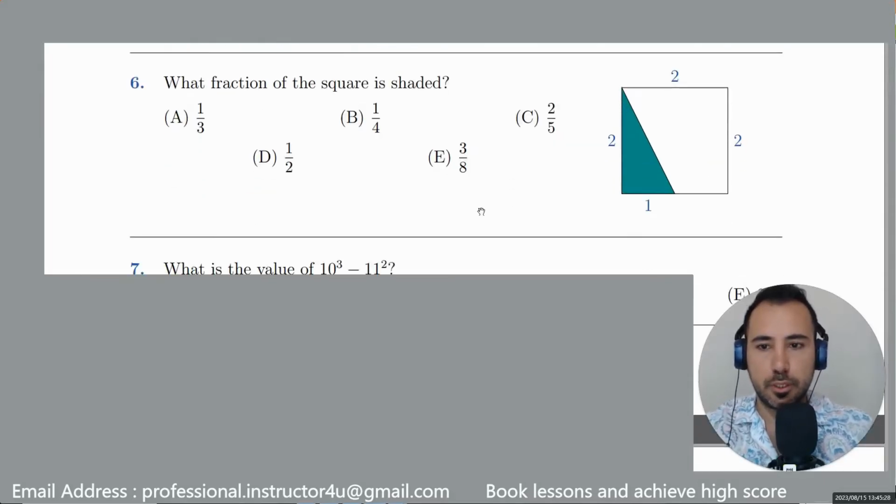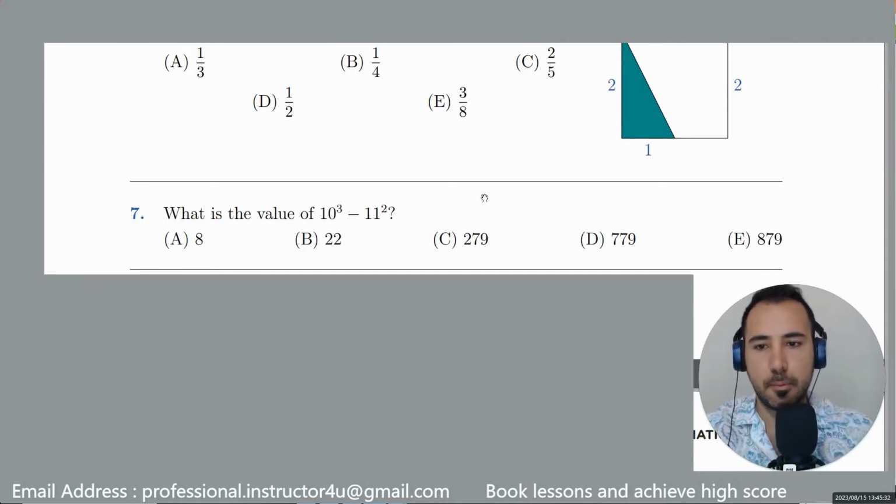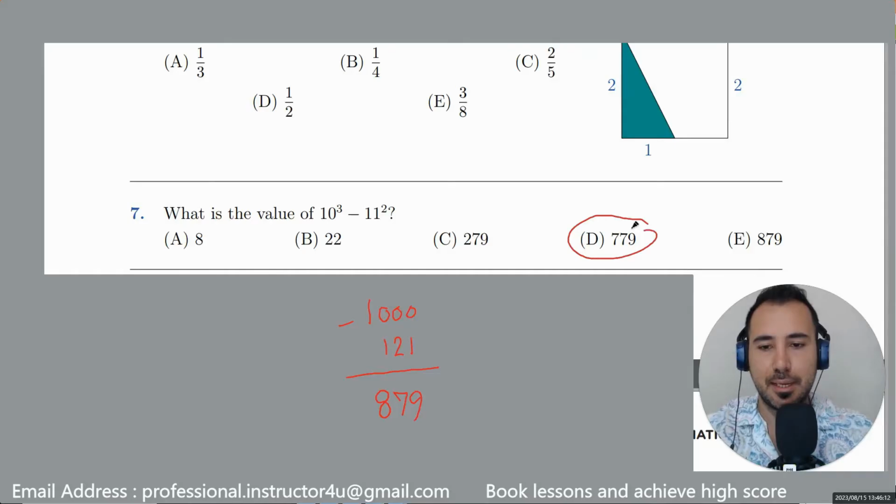Okay, so let's move on to question 7. What is the value of 10 cubed minus 11 squared? 10 cubed is going to be 10 times 10 times 10, which is going to be 1,000. Minus 11 times 11. I hope you have memorized this, because if you don't know, you should memorize all the square numbers. So it's going to be 879. You'll do it the way you like to do it. So let's move on to the next one.